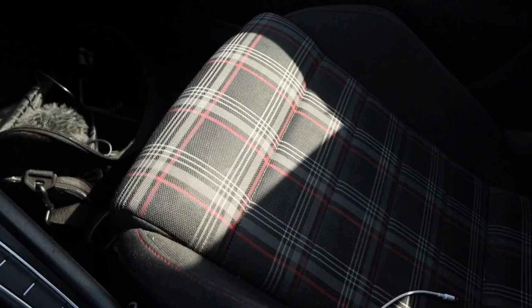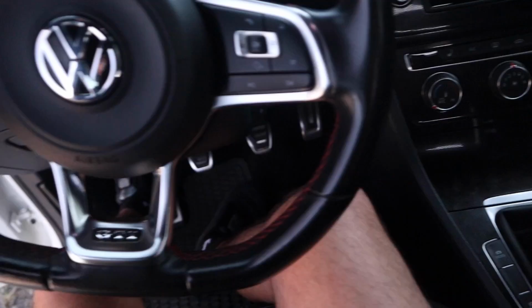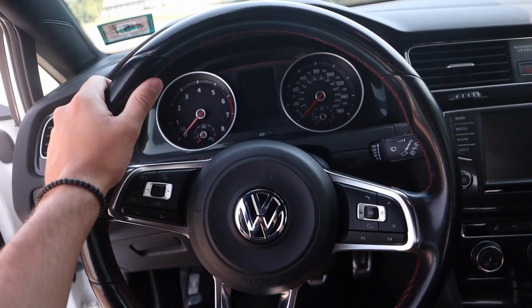The technology isn't too bad for the car being 6 years old now, but I love the way the seats look. The infotainment isn't bad either. The technology in the car isn't bad. I think that the steering wheel is still pretty sporty. Like, it still looks good. I like the lights. I like everything about the car.